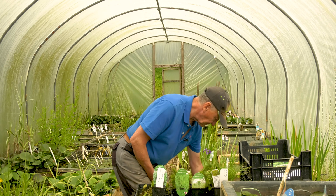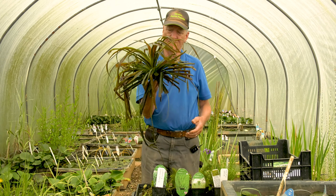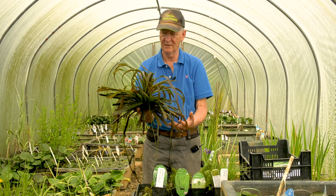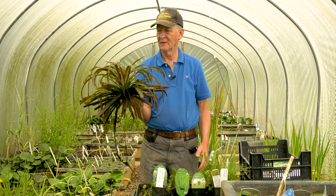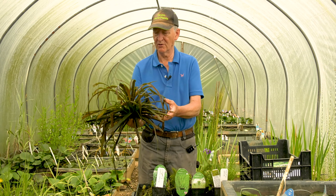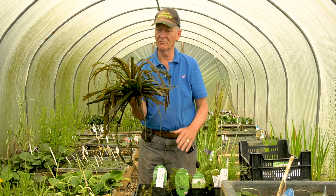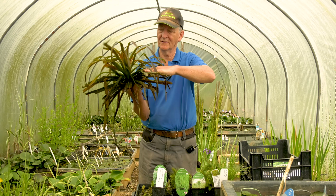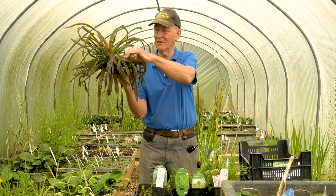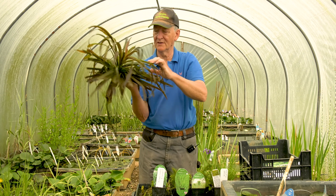Lastly, something on a slightly different scale. This is a water soldier. And this is another native plant. They've all been native plants that I've shown you. This is a water soldier. Now these again will overwinter on the bottom of the pond, and as they grow in the spring all the new foliage is buoyant and the whole thing will come up in the water and eventually sit in the water about to there with this pineapple top effect, and baby plants will be produced on runners much like a spider plant off the sides of the plant.